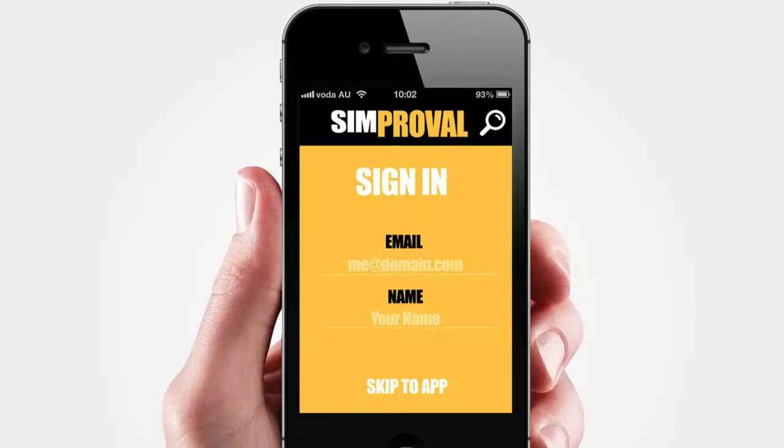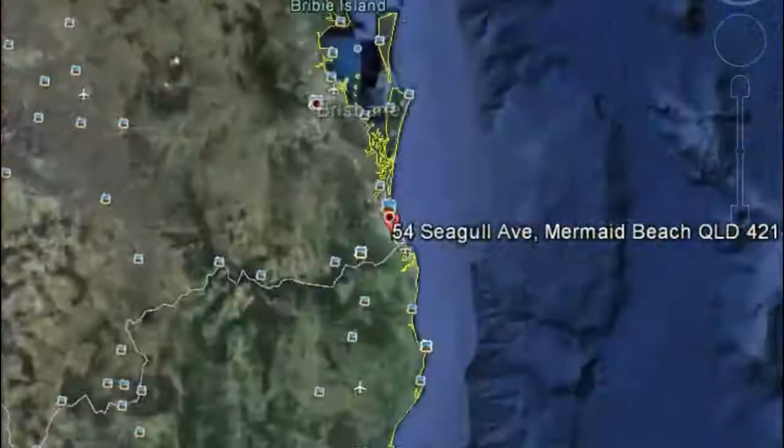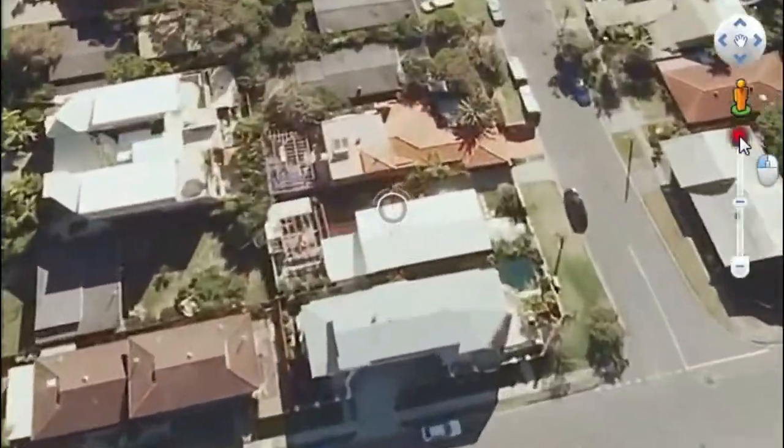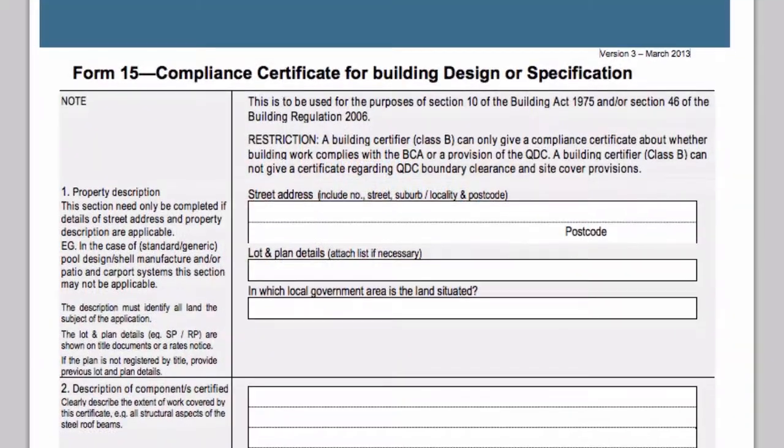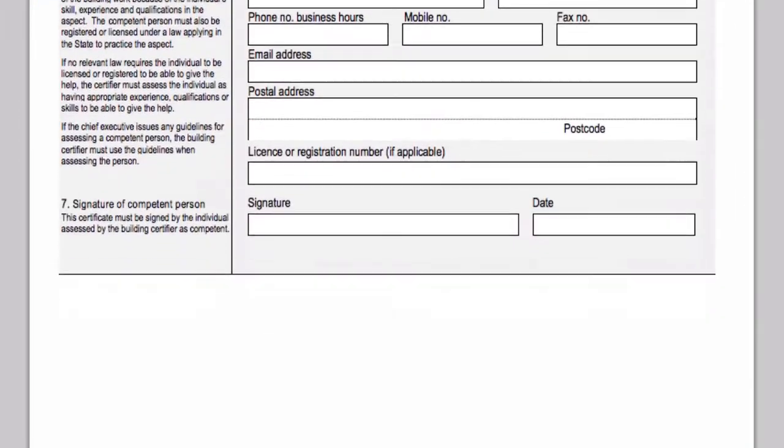simPROVAL aggregates building approval data into an easy-to-use web application. The builders and engineers can simply type in their address and immediately get aggregated information about the engineering data from hundreds of different government resources.